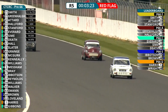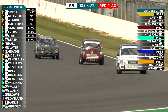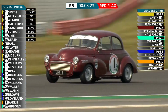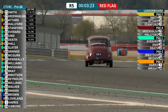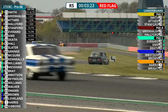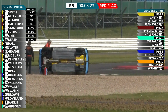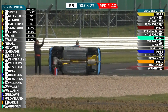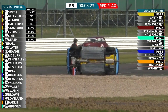Where is Patrick Harris? He will take the win in Class D this time. Double champion in the Morris Minor, Patrick Harris from Seaford. It was the late Tony Preston who won several titles in this category in his Morris Minor. There is the Mini of Kevin Bottomley on its side in the gravel at Vale. Let's hope he's okay. The car's coming in, so that will be a declared result.